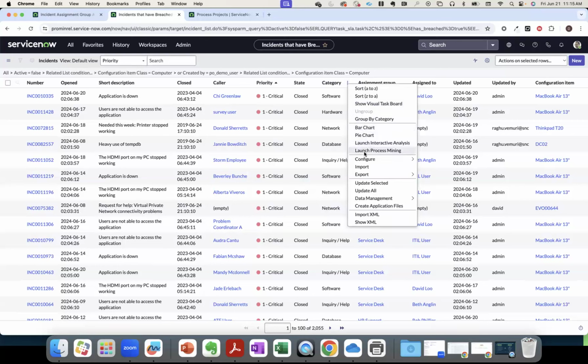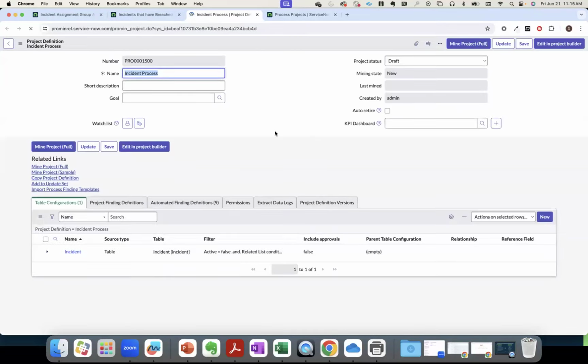But if you're entitled to process mining, you've got this launch process mining from the list view. Of course, there are certain roles that need to be applied, but you can go right from a list view to process mining to mine a subset of data that you drill down to from a report. And this will take you to the project configuration screen. You've got all your findings set up here.